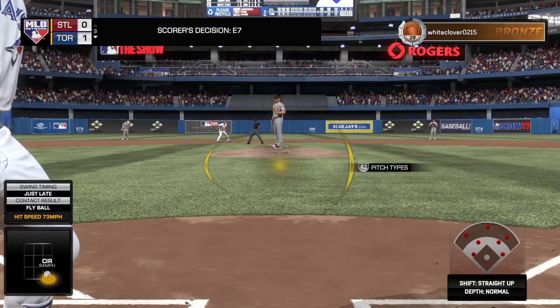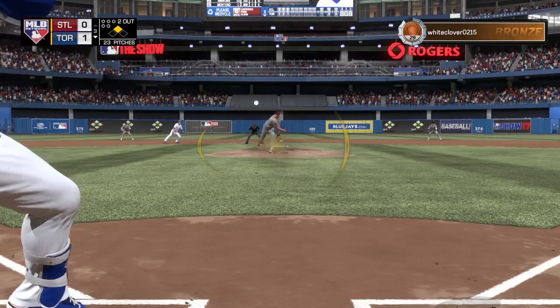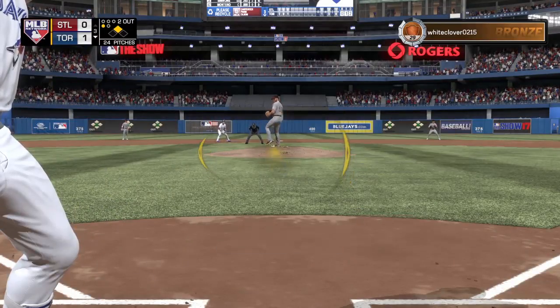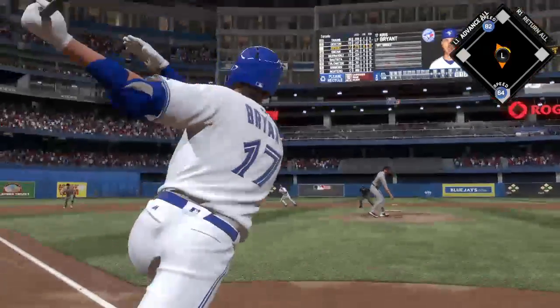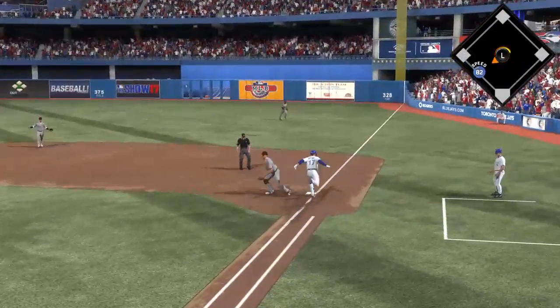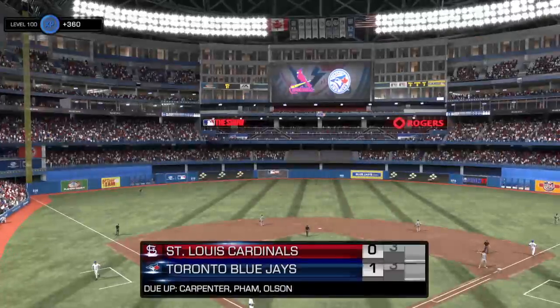Digging in for his second at-bat, Chris Bryant. He singled his last time up. A little tardy there. No balls and a strike. Chopped weakly to the left. Carpenter ranges to his right. Throw in time, and the side is retired.